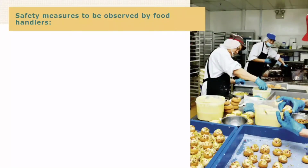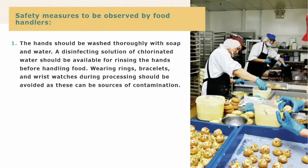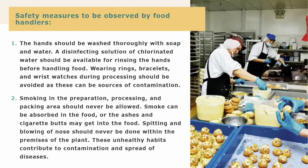Safety measures to be observed by food handlers. The hands should be washed thoroughly with soap and water. A disinfecting solution of chlorinated water should be available for rinsing the hands before handling food. Wearing rings, bracelets, and wristwatches during processing should be avoided, as these can be sources of contamination. Second, smoking in the preparation, processing, and packing area should never be allowed. Smoke can be absorbed in the food, or the ashes and cigarette butts may get into the food. Spitting and blowing of nose should never be done within the premises of the plant. These unhealthy habits contribute to contamination and spread of diseases.